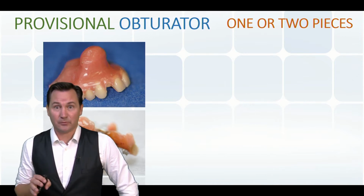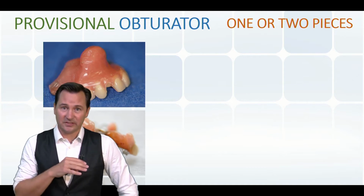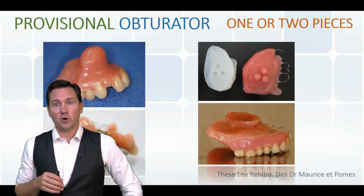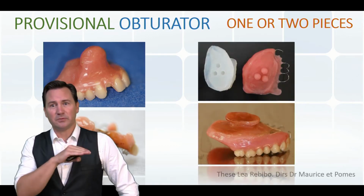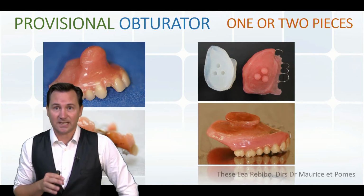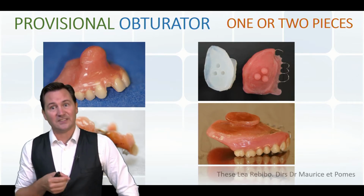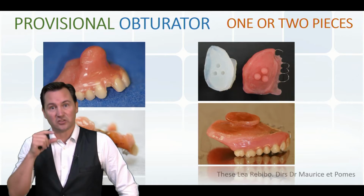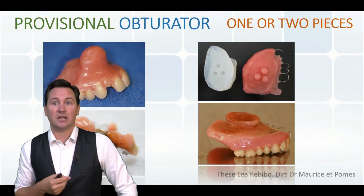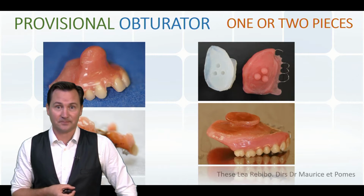As for definitive prosthesis, the provisional obturator will be either part of the dental prosthesis or removable. The removable obturator allows a better retention by using multiple undercuts. Unfortunately, the silicone material ages very quickly and it has to be changed every couple of years. For this reason, the removable is indicated only when the mouth opening is too limited and when the retention is missing, such as in large defects or in completely edentulous patients.